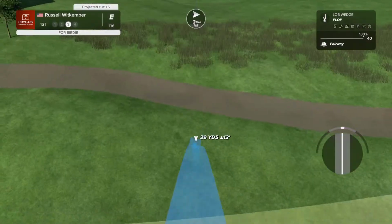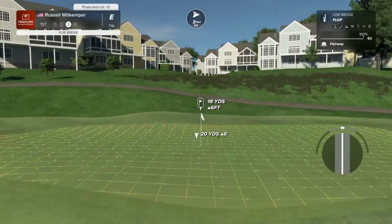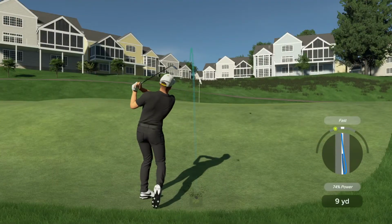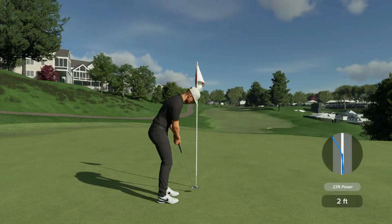And here we are with the third shot. Big par saver coming up for this fella.